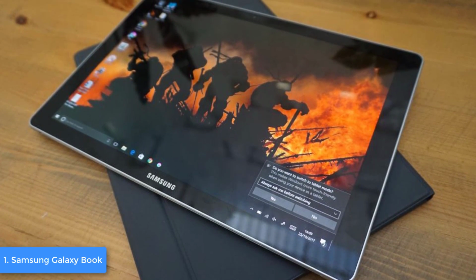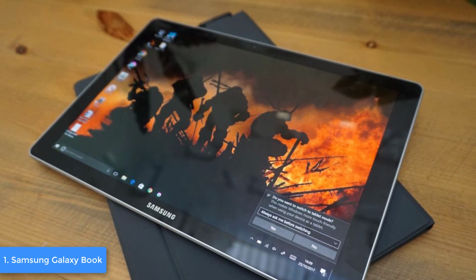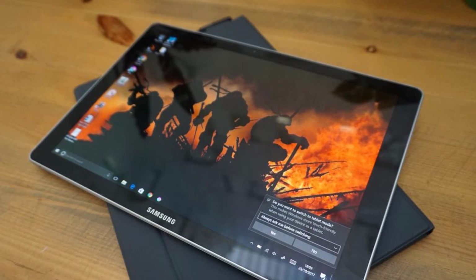So, if you are looking for a tablet that can be both a PC and a laptop considering its performance, then Samsung Galaxy Book is your answer.